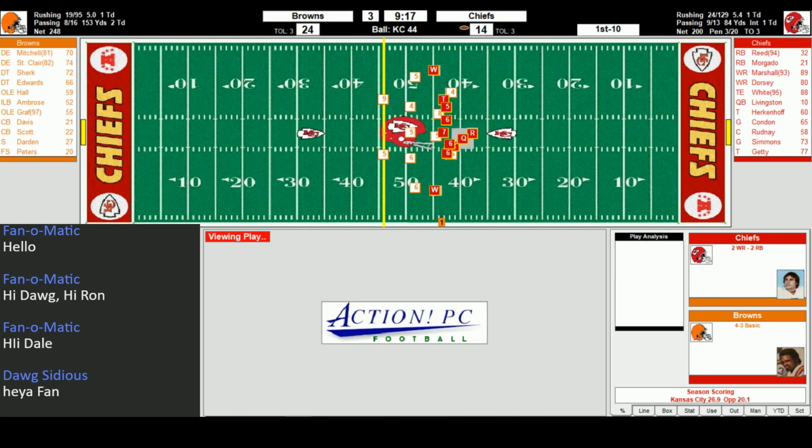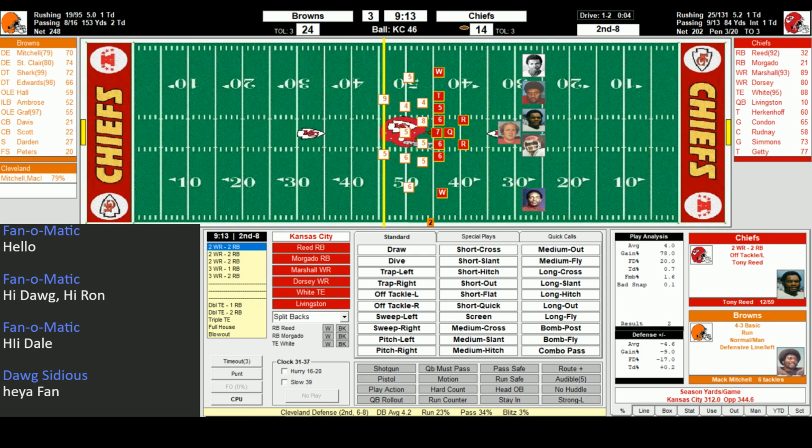Tony Reed, off tackle left, and he is stood right up by Mac Mitchell after a gain of 2. So that's Mac's 6th stop. 2nd and 8.